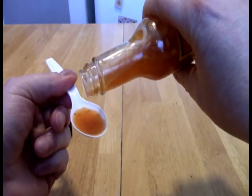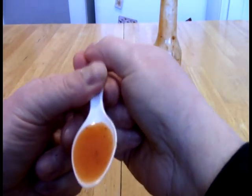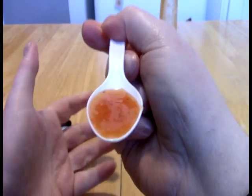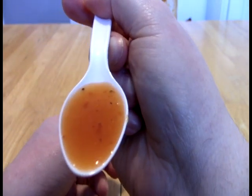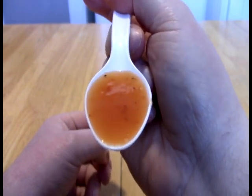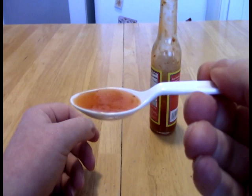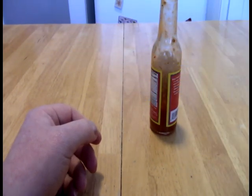See, there's some particles here. I mean, it looks fine. It looks kind of jelly-ish. Nice light orange sauce with little bits and pieces in it. So nothing wrong with how it looks. Let's just get on into it.